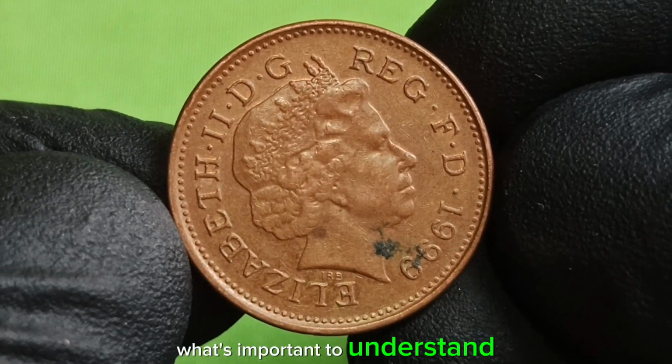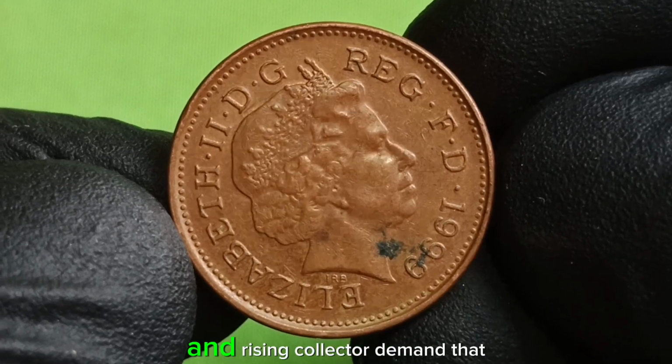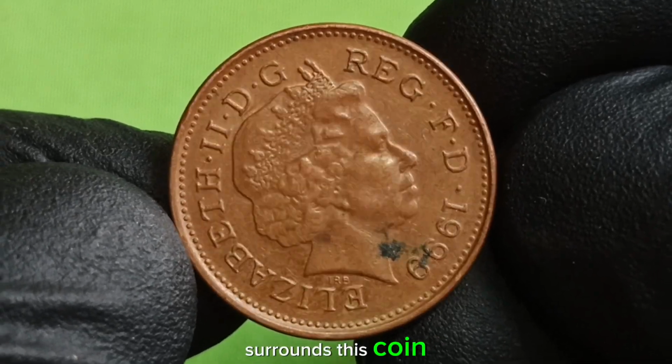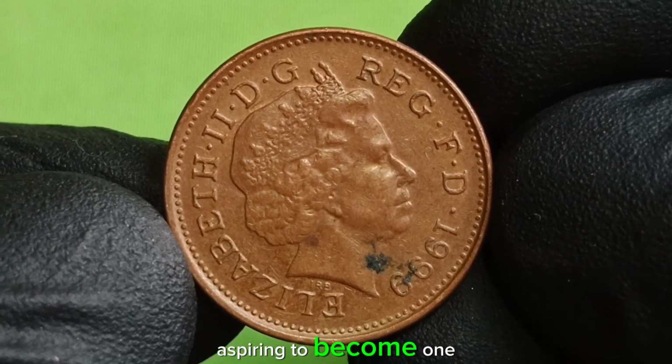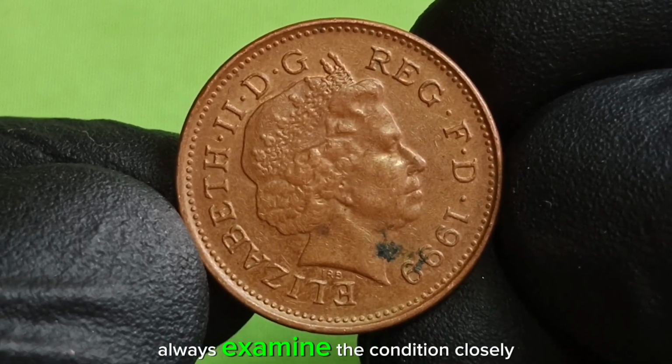What's important to understand is that the value is not just in the metal, but in the story, rarity, and rising collector demand that surrounds this coin. If you're a collector or aspiring to become one, now is the perfect time to seek out the 1999 one penny. Always examine the condition.